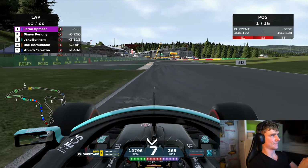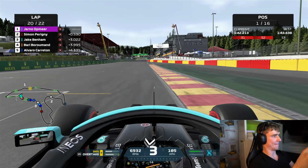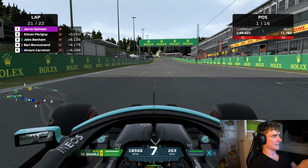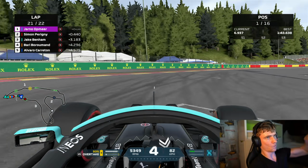Barry and Nicolas were just trying to get ahead of Jake both at the same time. And yeah, they just make things so much more complicated. As I said, in a 1v1, then it's just so much easier, because you can just battle it out. No tactics.